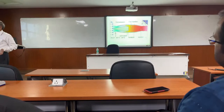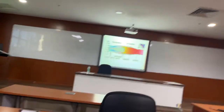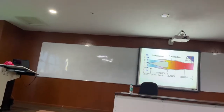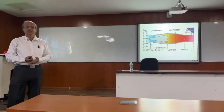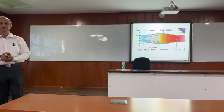The advantage of this is that the weight becomes very small, and you can propel at much higher speeds. So if you want to fly above Mach 2.5 or Mach 3, the best engine is a ramjet engine because there are no moving parts. Of course, the disadvantage is that when it's on the ground, it doesn't produce any thrust because the oncoming air's kinetic energy is not good enough.